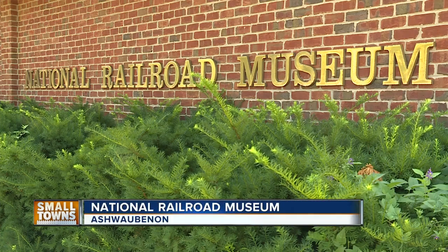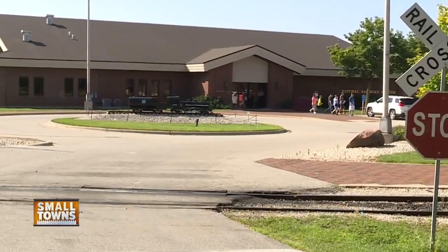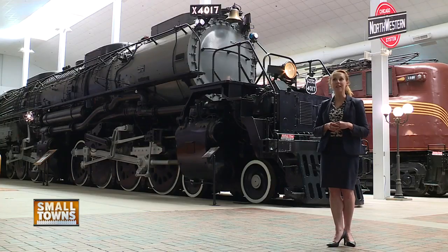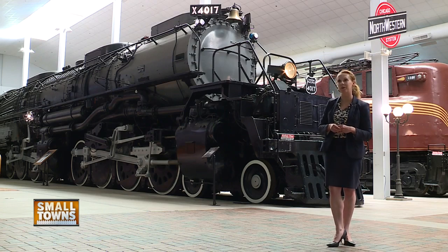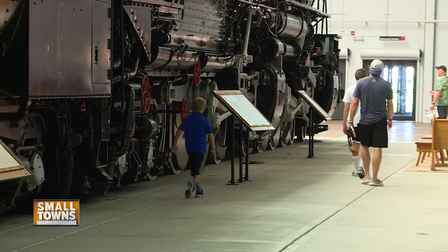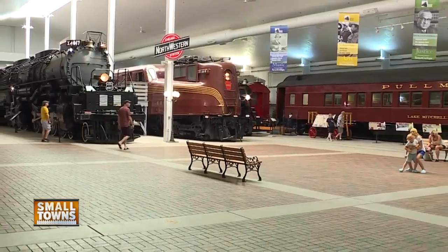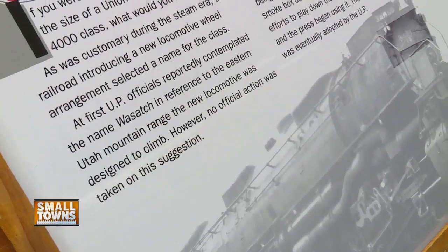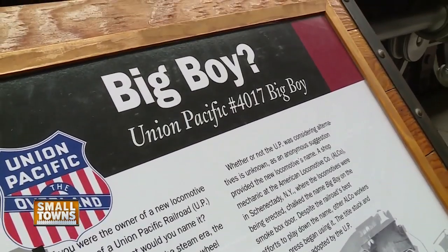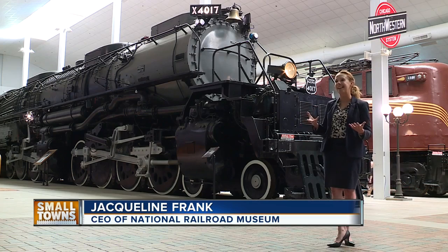Since opening in 1956, the National Railroad Museum in Ashwaubenon has been acquiring locomotives from across the country. Most of them, you can go into at least a portion of them. Trains from the 1920s, 30s, 40s, and beyond riddle their living museum, some of them a bit more coveted than others, like the Big Boy locomotive, the largest steam locomotive in the world, and most powerful. The Big Boy, we had to build the building around it, so that's going to stay where it's at.